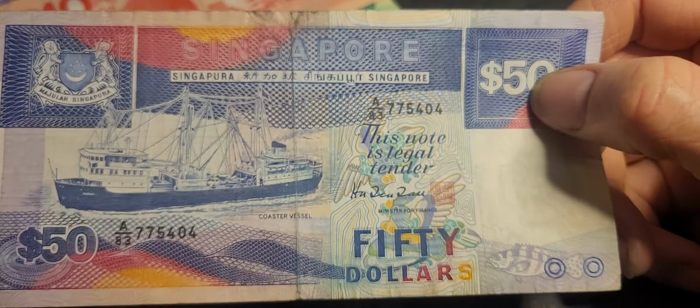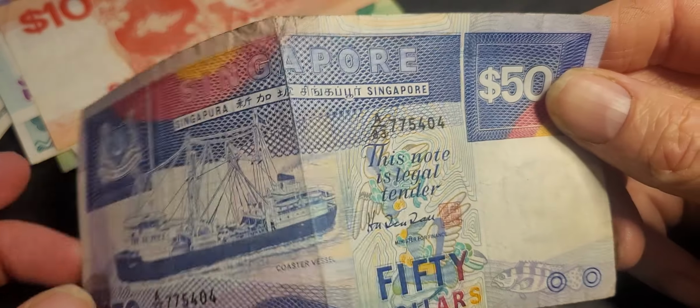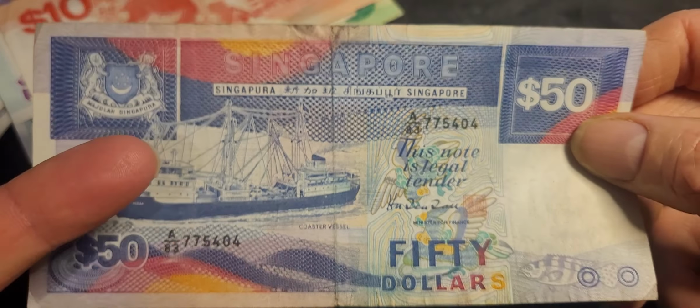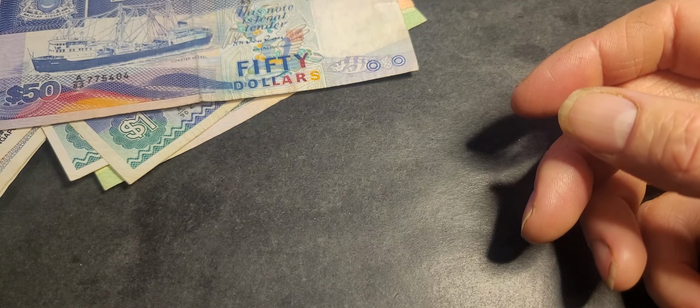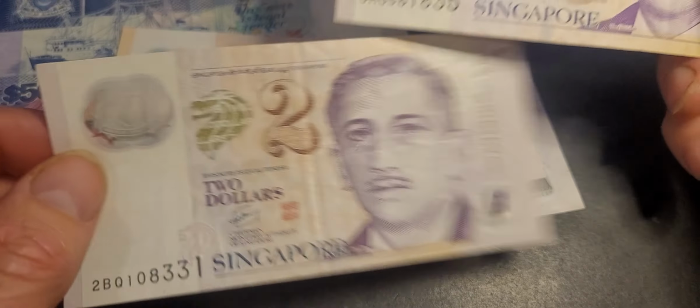Because this being printed in the 70s and 80s, the current value now is probably a few hundred dollars in purchasing value. So really, if you're going to keep a banknote like this long term, I don't recommend it. So the last series I have is the current one. And these ones I'll probably just take to Singapore for a visit and spend them. That's pretty much all they're worth.